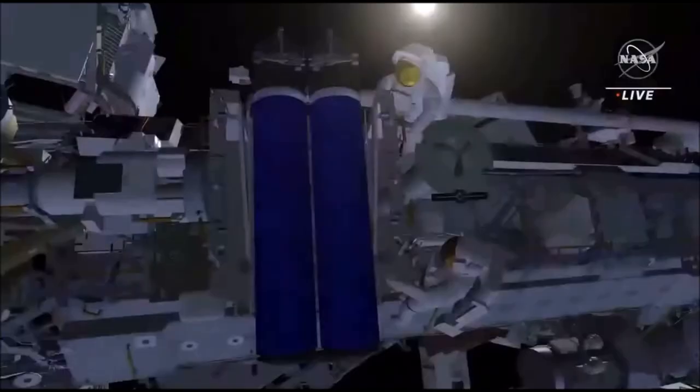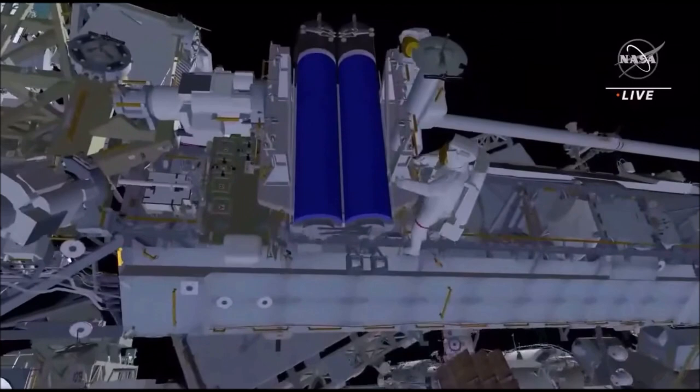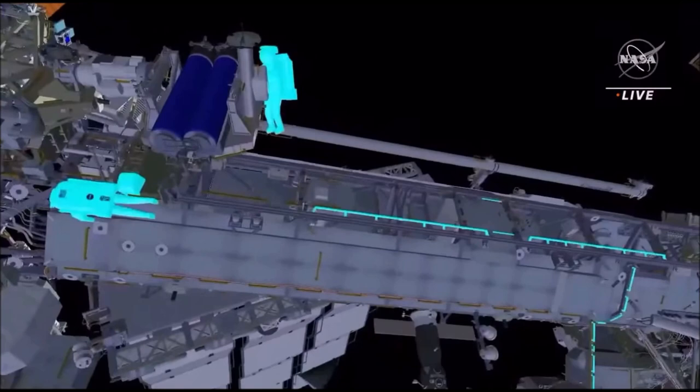This is the last task in the first EVA, and both crew will clean up their worksite and translate back to the airlock to clean up their tethers, ingress, and begin repressing the airlock.